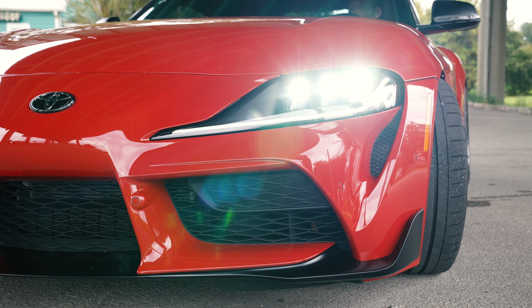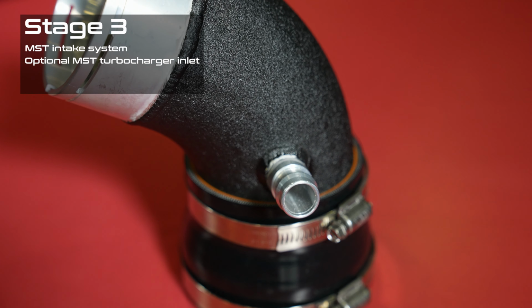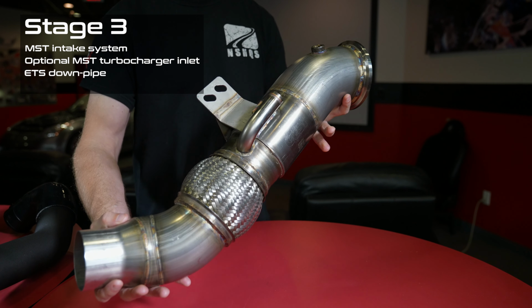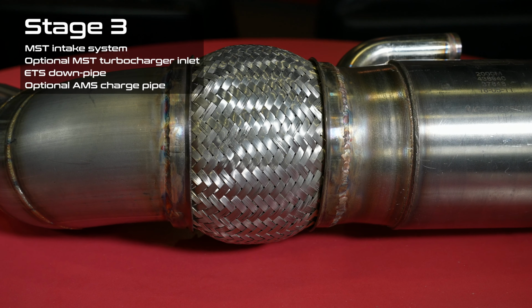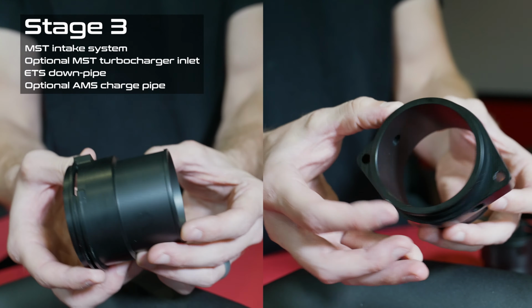The 2020 model is Renaissance Red and is equipped with our Stage 3 package: MST Performance air intake system, the optional MST Performance turbocharger inlet, ETS downpipe with GESI catalytic converter connected to the stock exhaust, and also the optional AMS charge pipe, which is more about reliability than power.